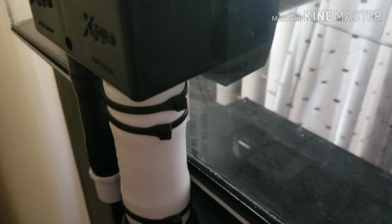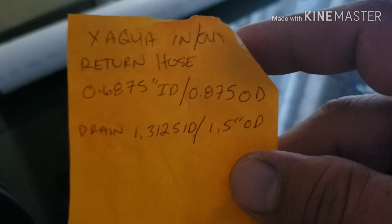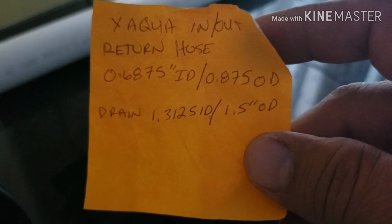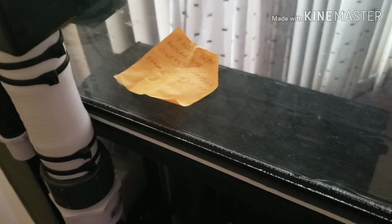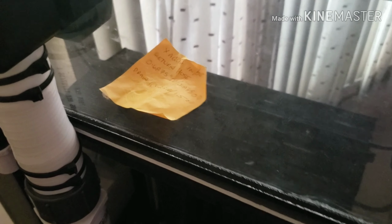And the return line is supposed to be 0.6875 inside diameter. I went ahead and used a 1 inch, or no, 3/4 inch line, heated it up, stretched it around, worked out great. I do have some couplings on there for some hard plumbing. I did use the tape and not the paste. I've always used the tape and I've never had issues with it.